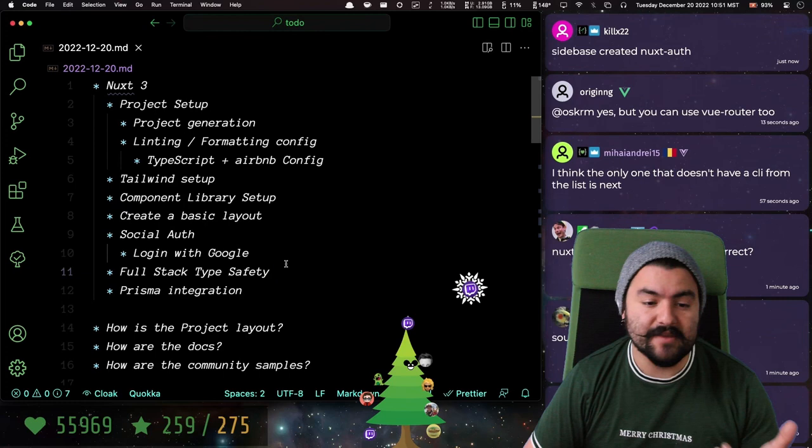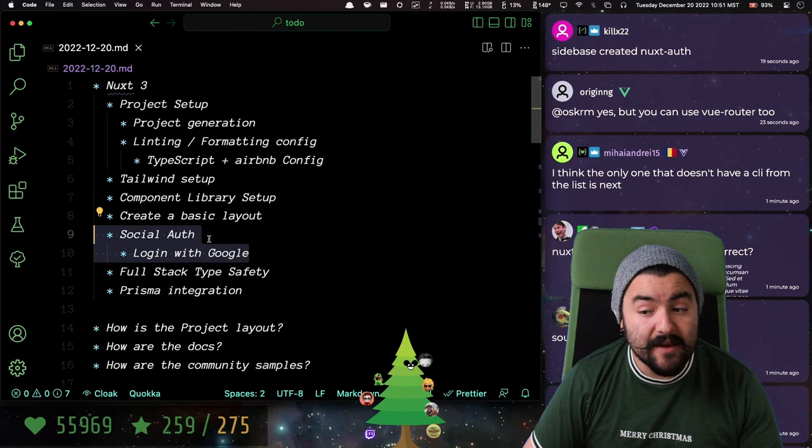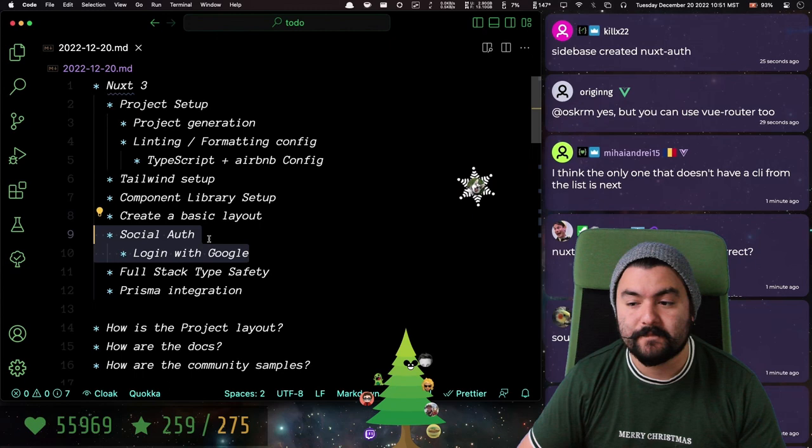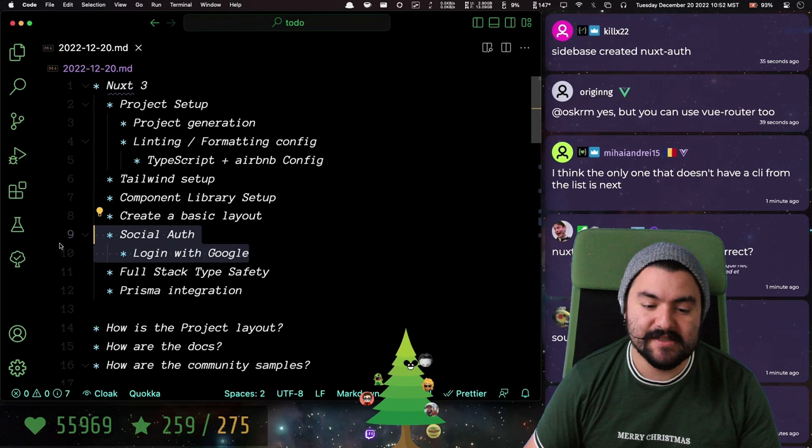Yeah, so that's the one we're going to try, Killex, I think. Once we get going, it's probably going to be an hour before we get to this point. But when we get there, if there are any Nuxt experts in the chat, I'd be happy to hear your opinions. Do we use the one from Sidebase? Do we implement it from scratch? Because there are some other options. We don't necessarily have to use one of these full-featured auth packages, but I would prefer it.